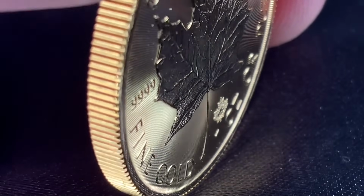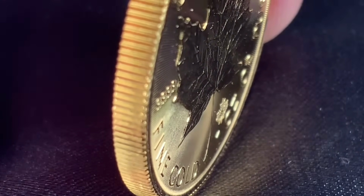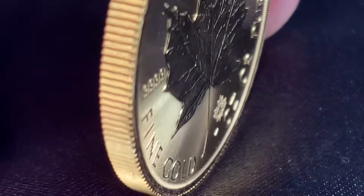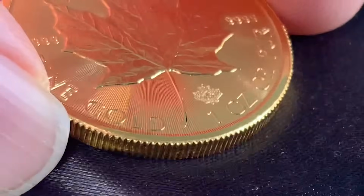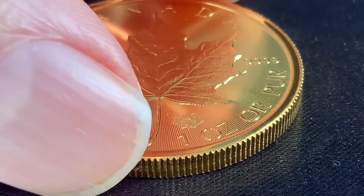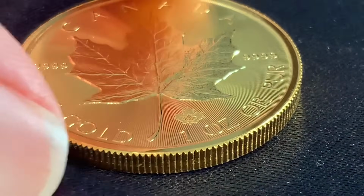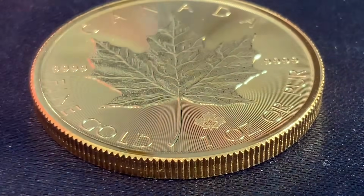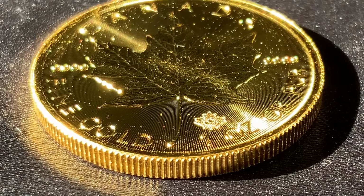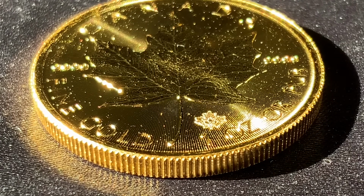The gold maple leaf is unmatched by any other gold coin out there in the marketplace today, and it is something that I will continue to treasure and accumulate as I can because of the features and qualities that I've described in this video. So I hope you enjoyed. Hope you found this insightful, and why such a coin as this is treasured in my collection as well as my stack.